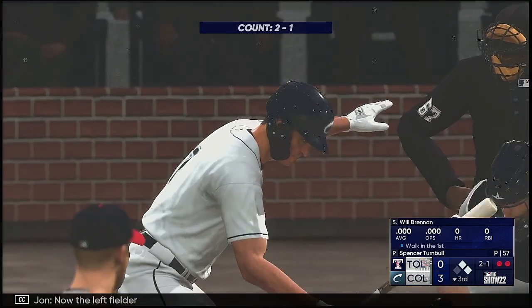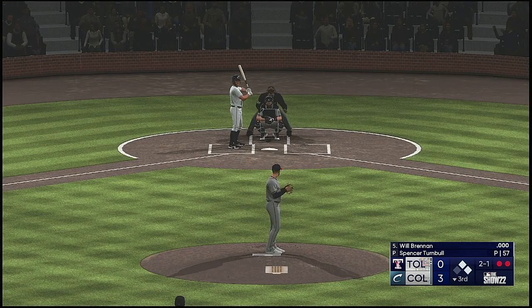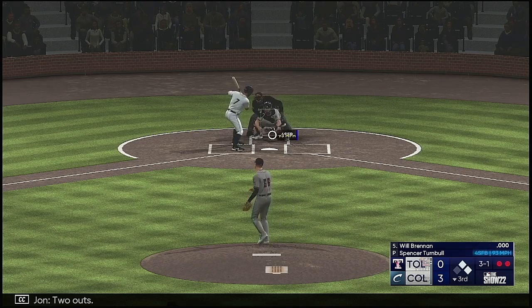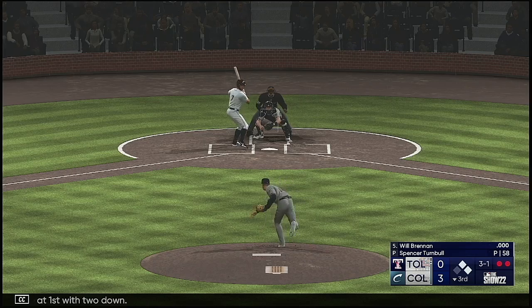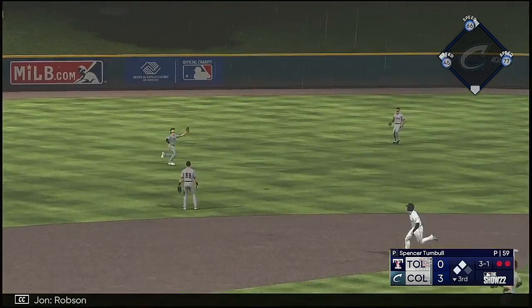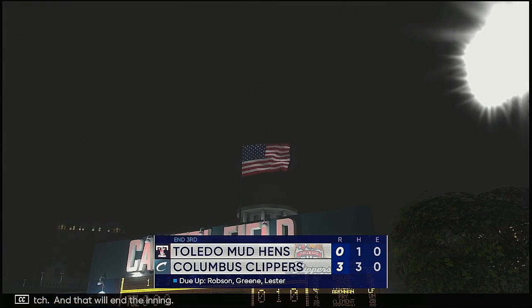Now the left fielder, Will Brennan. Will Brennan. Two outs. That one missed. Number 67 on second. Number 38 on at first with two down. He swings and hits a fly ball, center field. Robson sizes this one up. Racing, makes the catch. And that will end the inning.